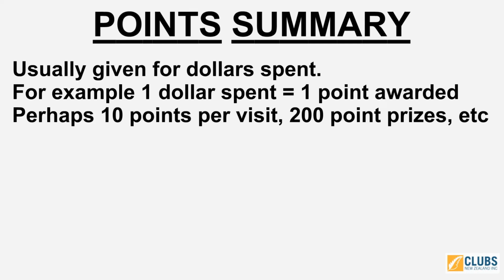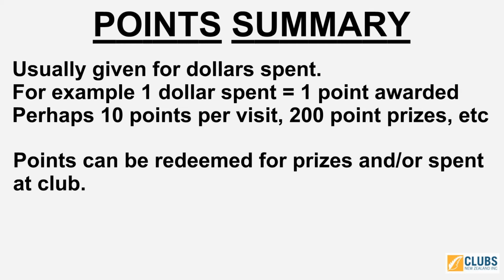So the idea is that for every dollar that you spend you get allocated a certain number of points. Quite often it's $1 equals 1 point, or it could be $1 equals 10 points, however you want to work things out. And then you can also give a number of points per visit, and then you could also use your points as prizes. So like for a karaoke competition you could have a 200 point prize. So those points later can then be redeemed for prizes potentially, or used to be spent at the club, so spent over the bar or however you want to work things for your particular loyalty scheme.